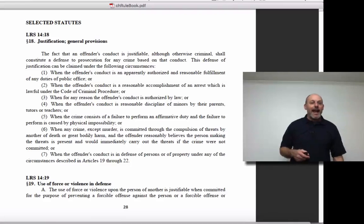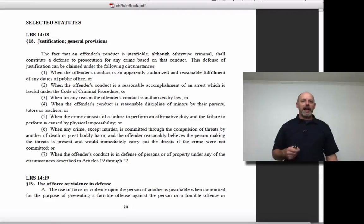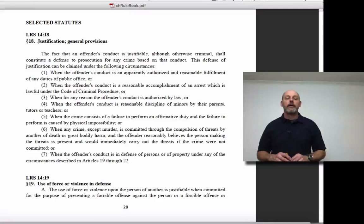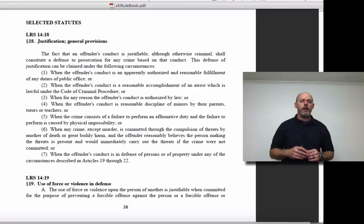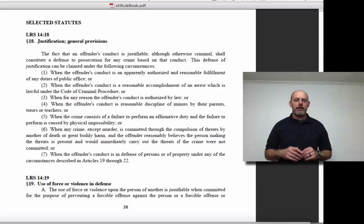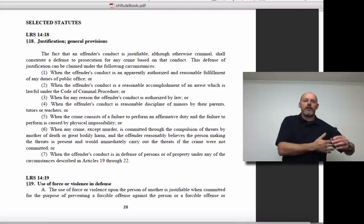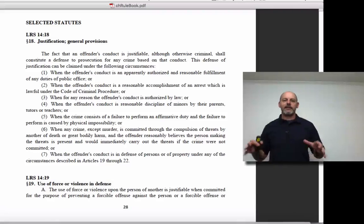So, the fact that an offender's conduct is justifiable, and let me mention right there, they refer to offender in an offensive manner. It doesn't mean a guilty party, but the one causing the harm by doing a certain action. So again, this is generally talking about justification. The fact that an offender's conduct is justifiable, although otherwise criminal, shall constitute a defense to prosecution for any crime based on that conduct. This defense of justification can be claimed under the following circumstances. So let's talk about the first phrase, and then we'll get into what circumstances this applies in.